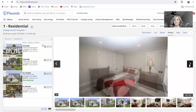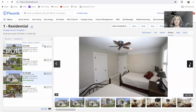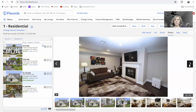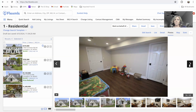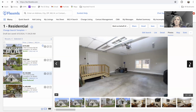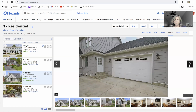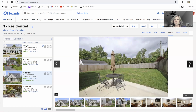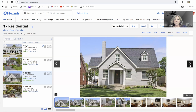All right. These are the bedrooms. Here we are in the basement. Playroom. Mechanical room. There's the garage. Here we are in the backyard. Now this looks like it's all fenced in. Nice size lot. So there we are with that one.